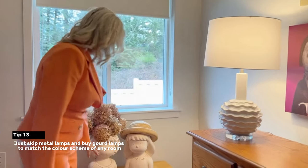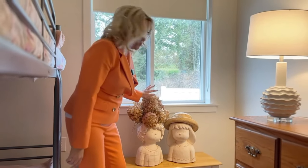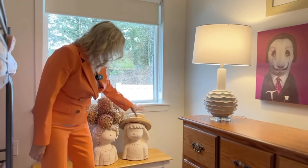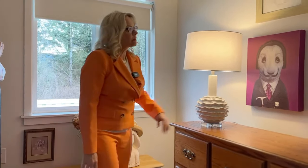And then look at these. We have the brother and the sister, and I know that these will last about 30 seconds. They were dried from my last garden, but they fit the color scheme. These are just plant pots. And then I found this little hat, stuck them here. We got some art. I love you to the moon and back.